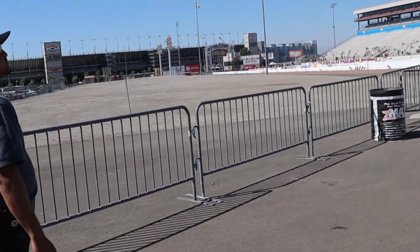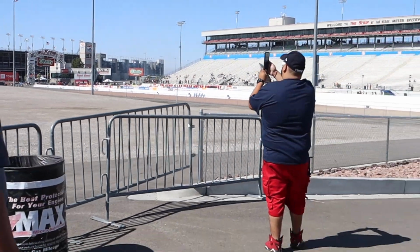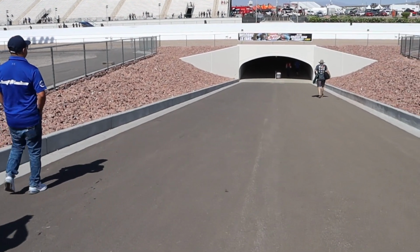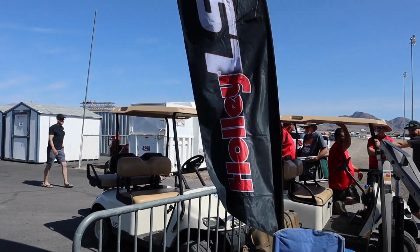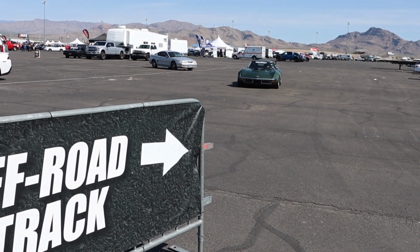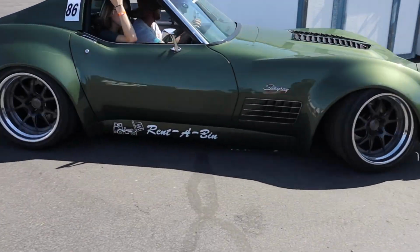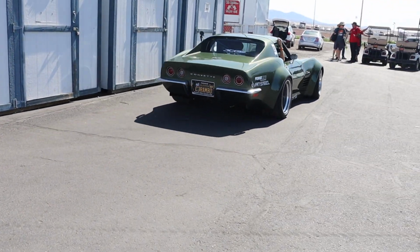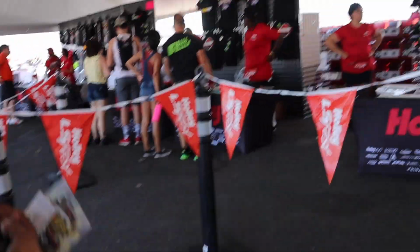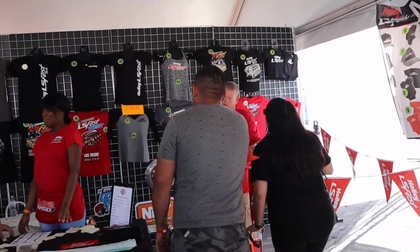Tunnel. The strip. I like that white one. Oh, that gray one is pretty nice too.